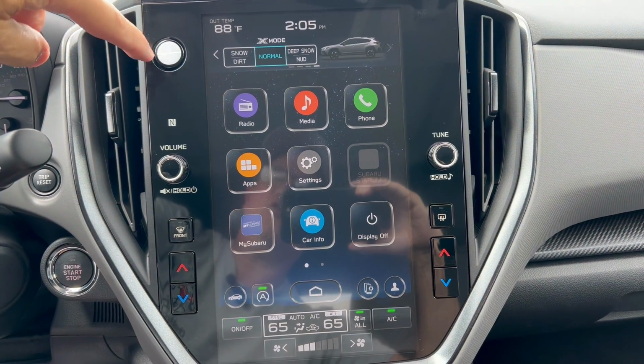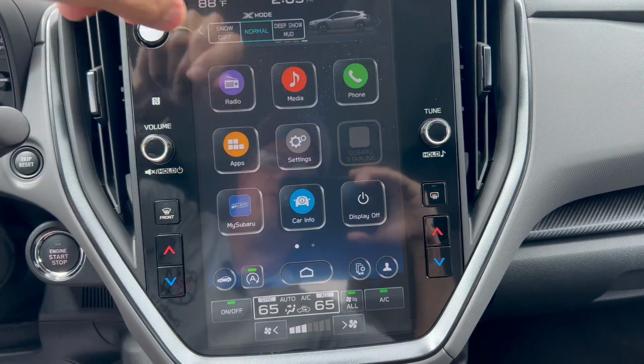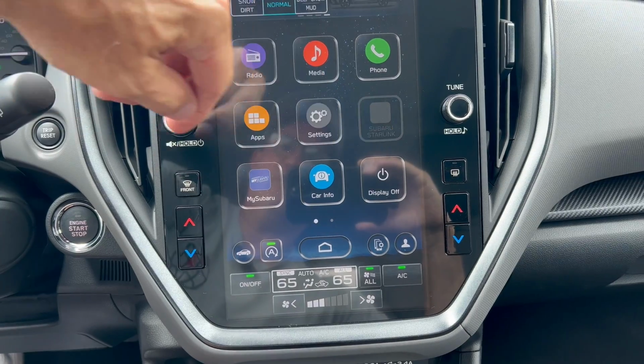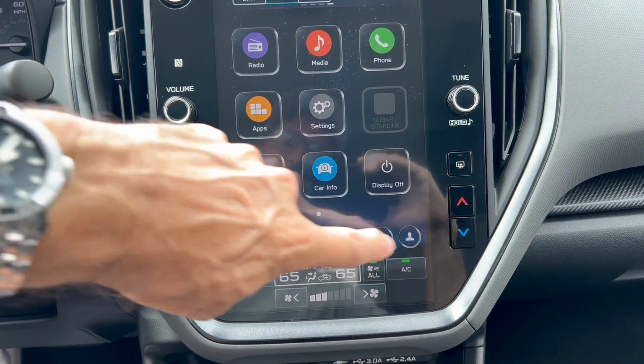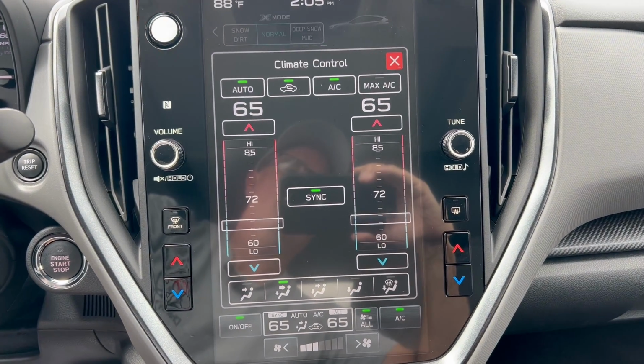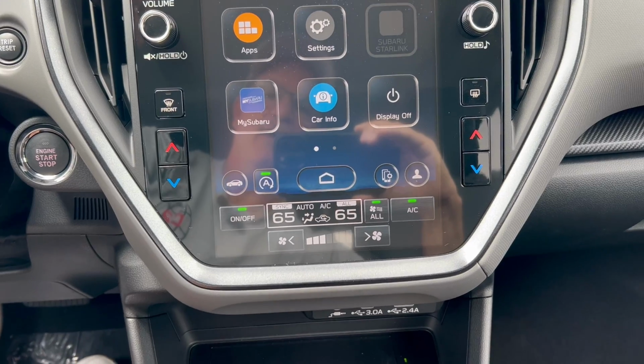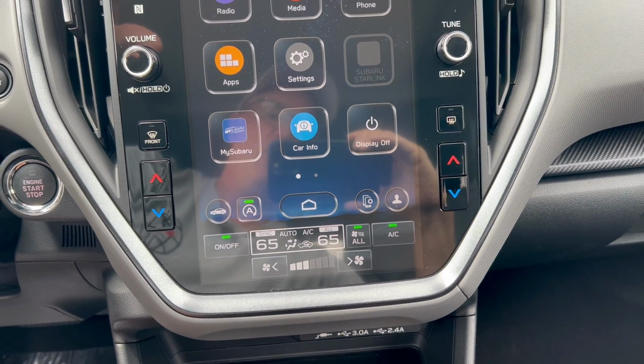Really easy system to use here in the Crosstrek. We have our four-way hazards up here. And we have hard dials for your volume and your radio tuning, as well as your front and rear defrost, and to adjust your temperature here in this dual zone climate control, which is where we have it set now at 65 because it's another hot summer day. So they got you covered as far as that stuff goes.